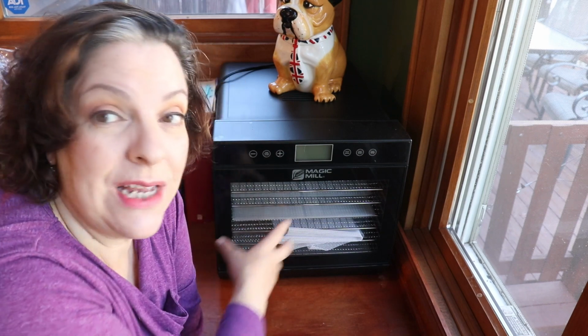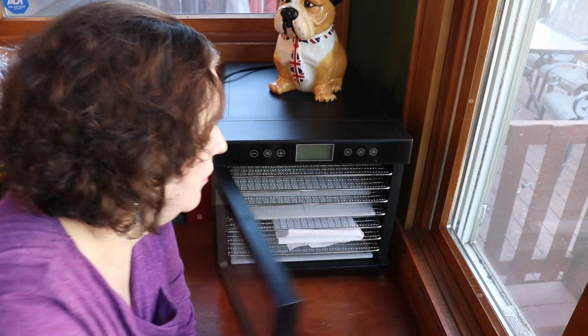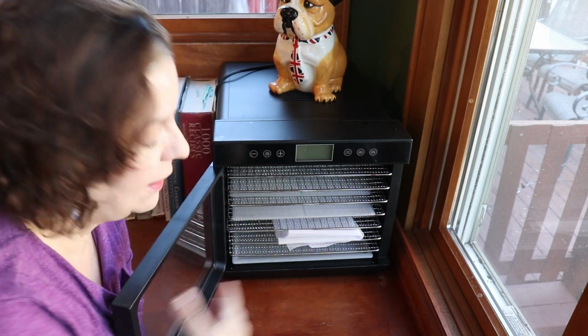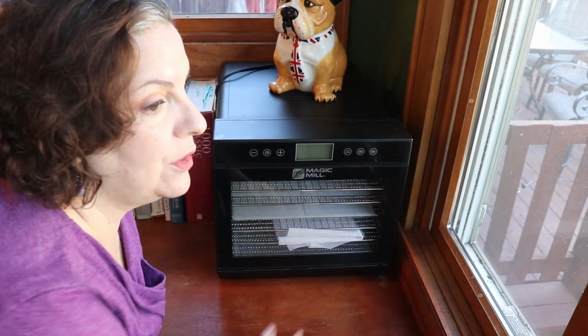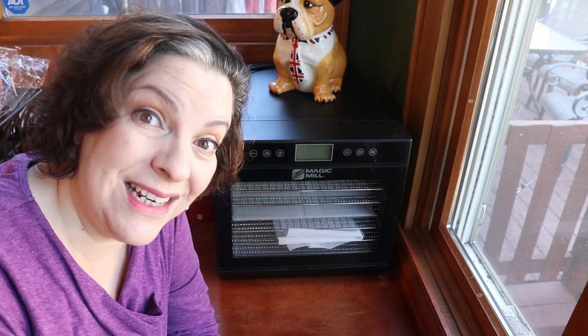Imagine that. You just have to remove all of the trays and put your yogurt containers directly at the bottom. So if I ever wanted to do a large batch of yogurt, I could use this one and that one, and I would have yogurt for quite some time. And by the way, when you make your own yogurt, you can keep it in the fridge for 10 days before you make another batch.